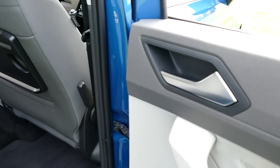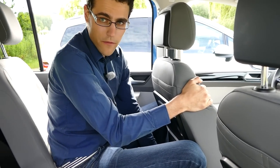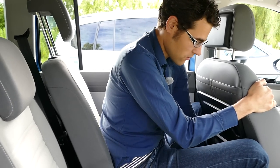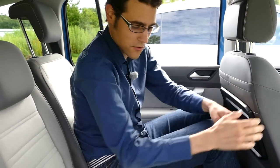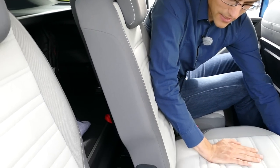What's more important on the practical side is that you can move the seats to the front and the back. So you're very flexible. You can make your trunk even larger behind you. Or of course, for people like me with long legs, you can move them all the way to the back. And that is actually possible for every single seat here, which is very good.